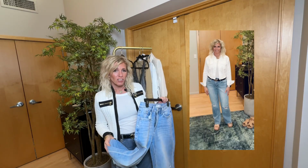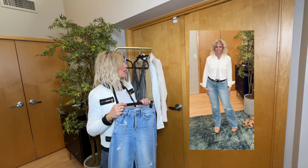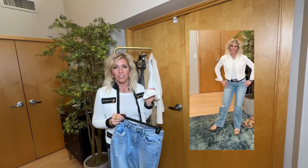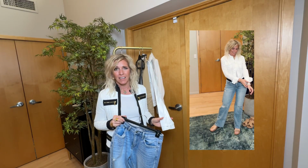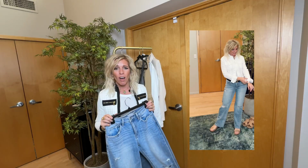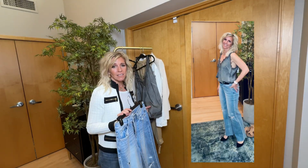Now, I'm imagining things you can do with this, like a white tank with my white cut jacket now, super cute with some flats, just a nice casual look. But then also you can put like the silver tank that I got.